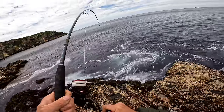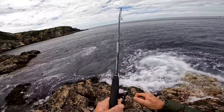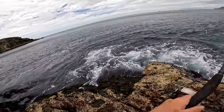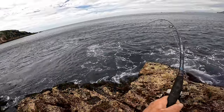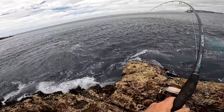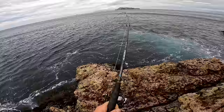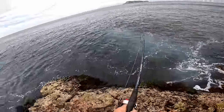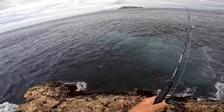It's a pretty good size one. Uh-oh. I feel a reef there. Yeah, I think this is quite a good size snapper. No monster, I don't think, but reasonable. Unless it's just using that current. Let's have a look. Yeah, just a standard.